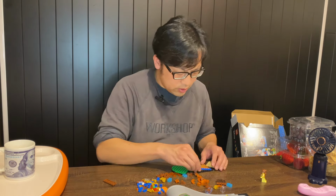Ah, terrible mistake that I made. I mixed up the color, and it looks weird. I need to replace this because it's not supposed to be this one. It's a different color. It's not the first time I got deceived by the color in the instruction booklet. But anyway, now this makes more sense. But it's still very hard to put together.